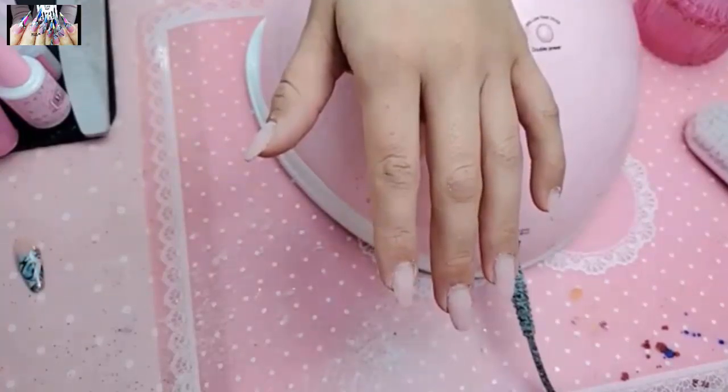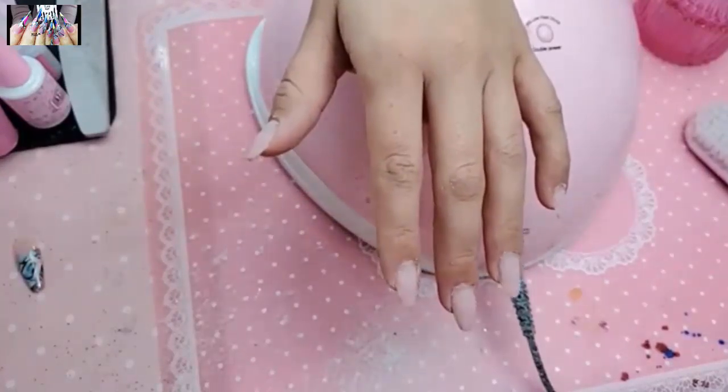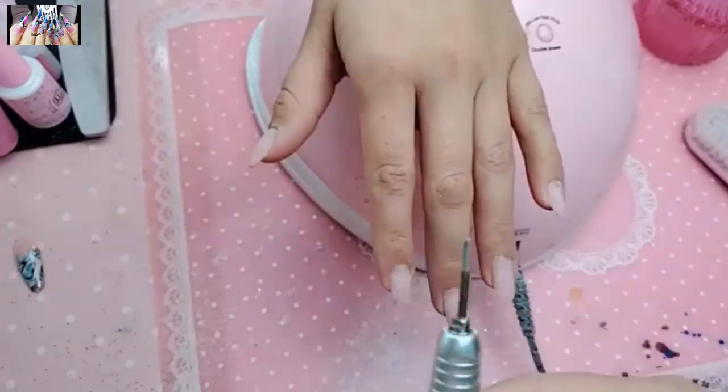So let's go in with the Russian manicure drill bit set. We're going to go in first with little diamond barrel bits.